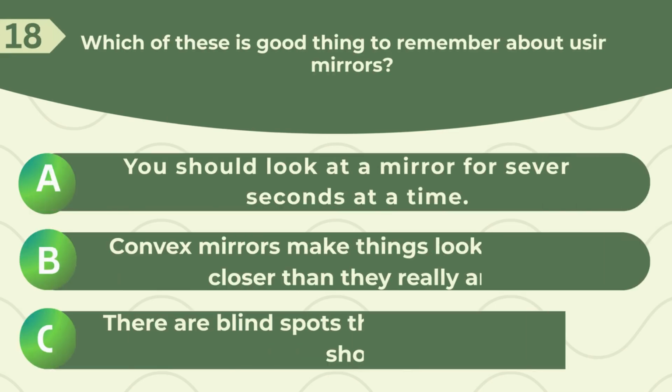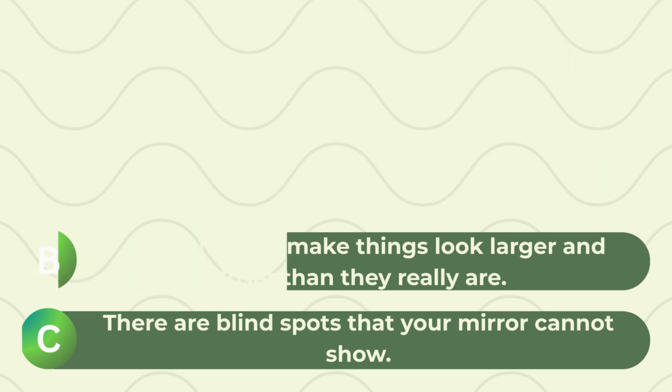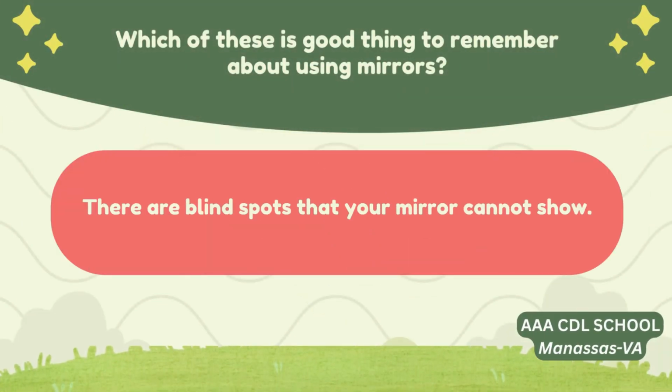Which of these is a good thing to remember about using mirrors? A. You should look at a mirror for several seconds at a time. B. Convex mirrors make things look larger and closer than they really are. C. There are blind spots that your mirror cannot show. Correct answer: there are blind spots that your mirror cannot show.